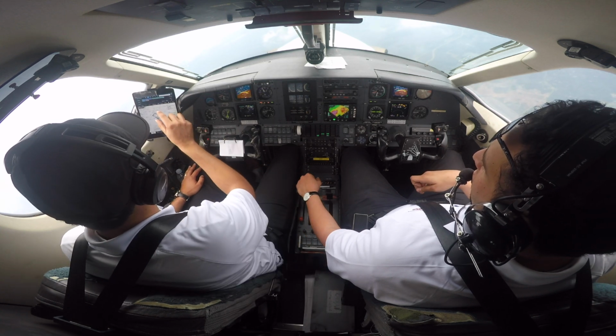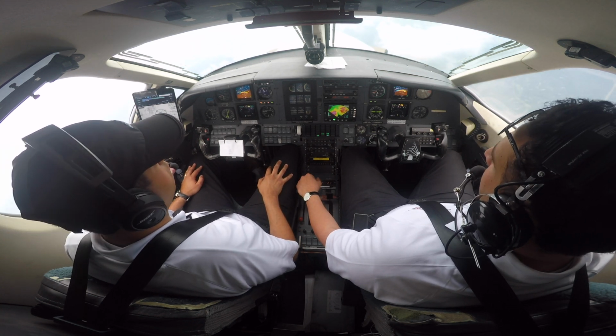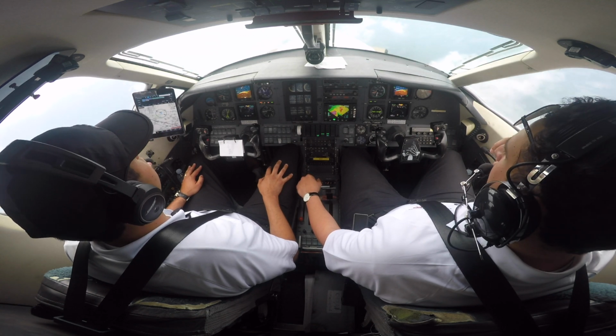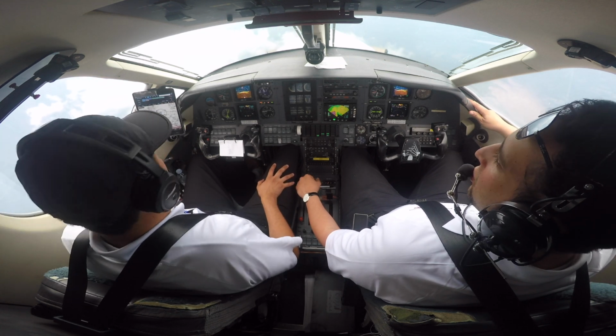Winnipeg Center, Jazz 339, we're just out of 17.5 for flight level 230, direct to Barron. Jazz 339, Winnipeg Center, good day. Climb flight level 280. Flight level 280. This is the fan, man. I like this. It's clear. You don't want to go that way.